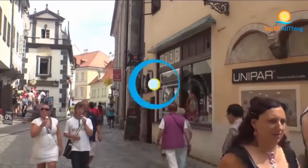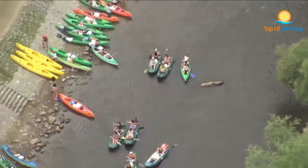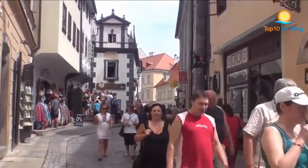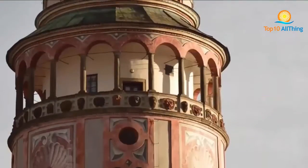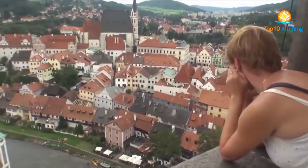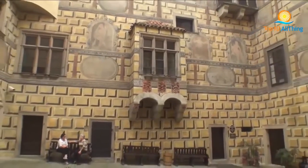The town's appearance is little changed since the 18th century and the buildings have been well maintained and restored. It is a lovely castle city that still has the look and feel of a medieval town. Crooked cobblestone streets and brightly colored stucco facades make Český Krumlov beautiful and unique. The streets are full of interesting shops, succulent food, and timeless charm.